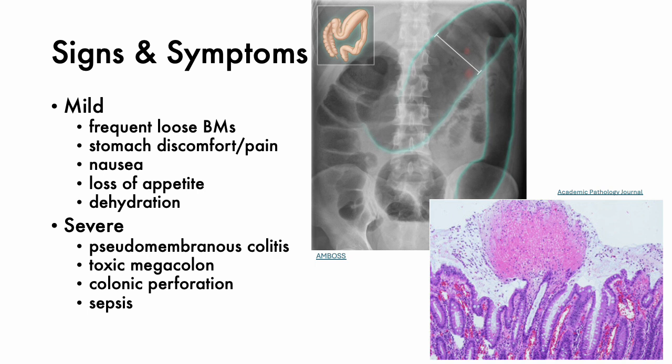Other symptoms include stomach discomfort, nausea, loss of appetite, and dehydration from fluid loss. Severe C. diff can cause pseudomembranous colitis, which is basically plaque formation along the colon lining, and these plaques are layers of inflammatory cells, debris, pus, all that stuff. You can kind of see it in the purple histology photo.